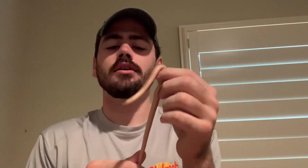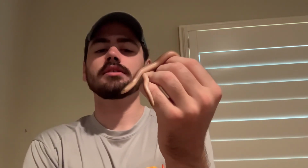And as far as finding these guys in captivity, they can be pretty tough to come across, just because there's not a lot of people that I've come across that do produce these guys. There is a Facebook group for these guys. It's just Rubber Boas. Just search that in the Facebook search bar and you'll come across these guys.